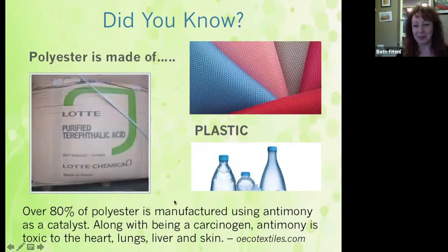I know we have an FIT student here. She probably knows this, but in case others may not, polyester is made of plastic. That has benefits in the fact that plastic can be recyclable, but there's also a downside to it because 80% of polyester is manufactured using antimony as a catalyst. Along with being a carcinogen, antimony is toxic to the heart, the lungs, the liver, and the skin. You can see the bag there. It's terephthalic acid that gets made into polyester.